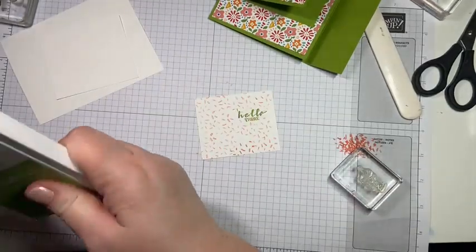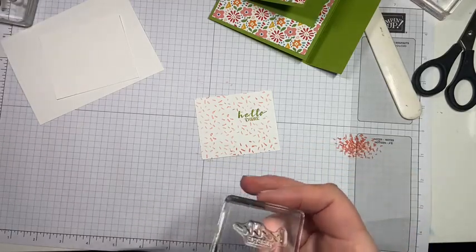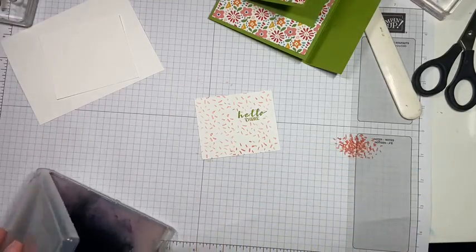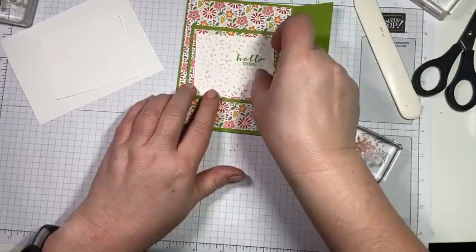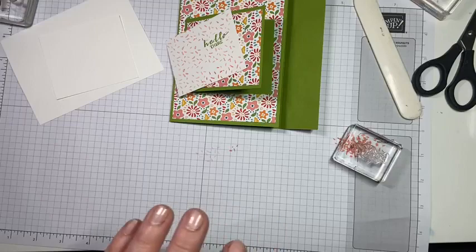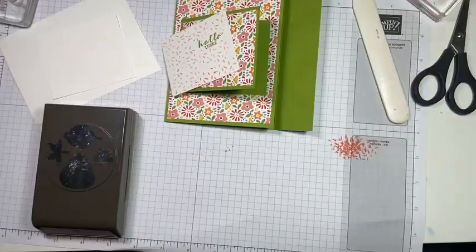I will need this again, so I'll just put it there. Clean off my stamp before my fingers go in it. All right, so now we get out our punch. The other thing that I'm using tonight that is also going away, do you see the theme tonight? Things that are retiring is what I'm using.